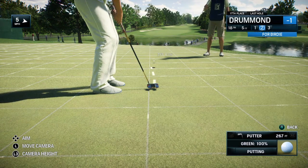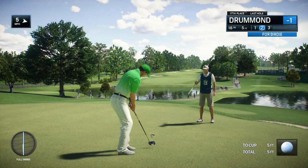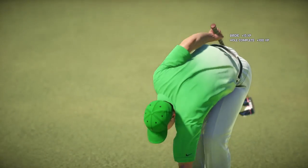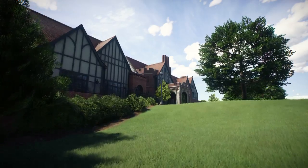But this is it. This is what it comes down to. Somehow make a 3. All things pointed to a good week. Birdie there, very important right now.